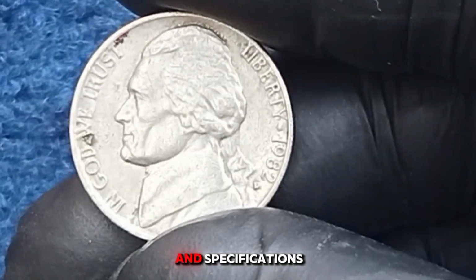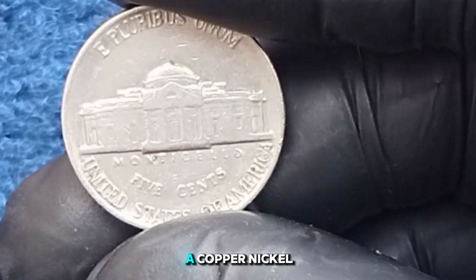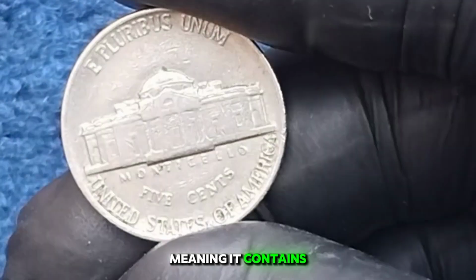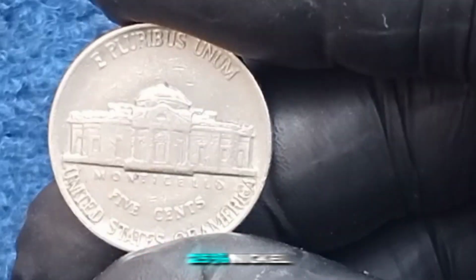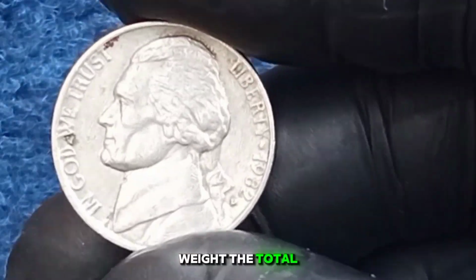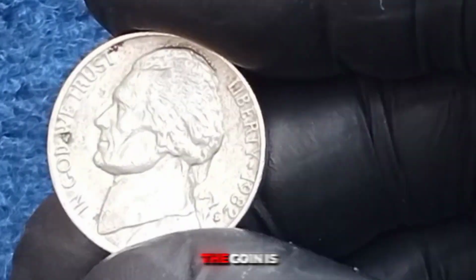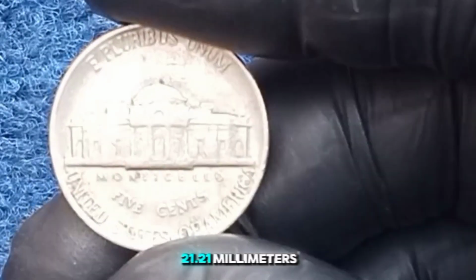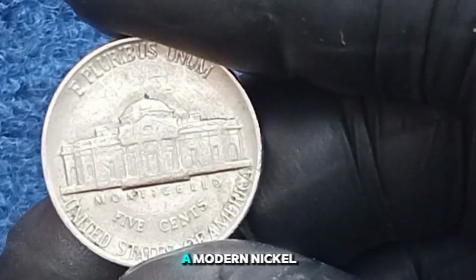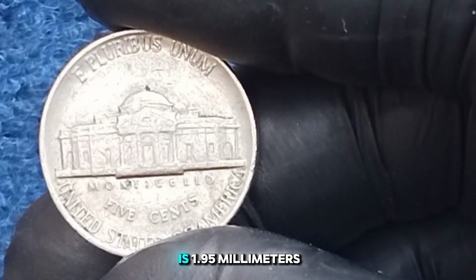Composition and specifications. Metal composition. The 1982 nickel is composed of a copper-nickel alloy, meaning it contains 75% copper and 25% nickel. This composition gives the coin its characteristic color and durability. Weight. The total weight of the coin is 5 grams. Diameter. The diameter of the coin is 21.21 millimeters, making it roughly the size of a modern nickel. Thickness. The thickness of the coin is 1.95 millimeters.